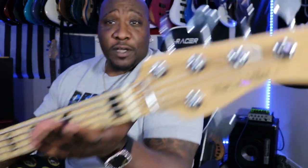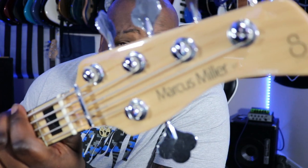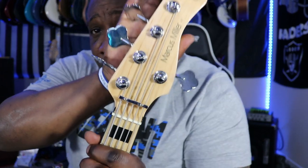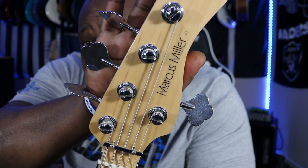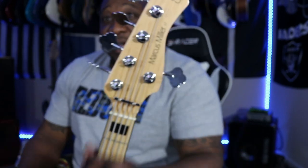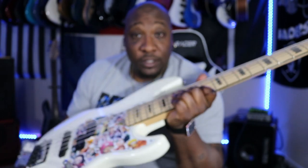But yeah, this is a P7 bass, P pickup, 5-string bass. If you want to verify what I just said, the headstock actually has the V7 badge on it. I don't know if you're gonna be able to see it. There you go. You can see the V7 badge on it. So I did swap the necks of my vintage V7 with this P bass.